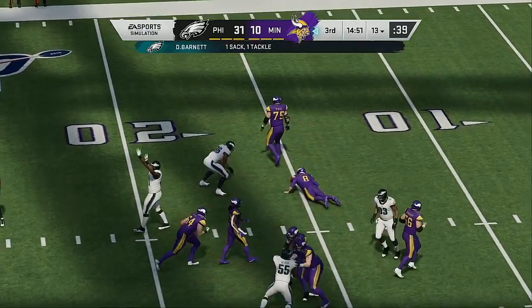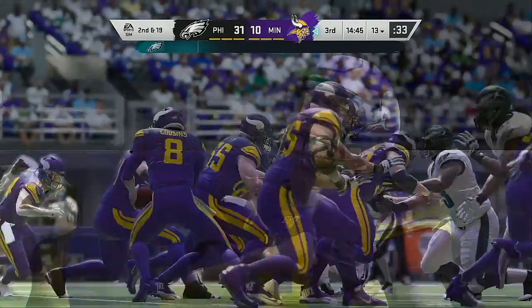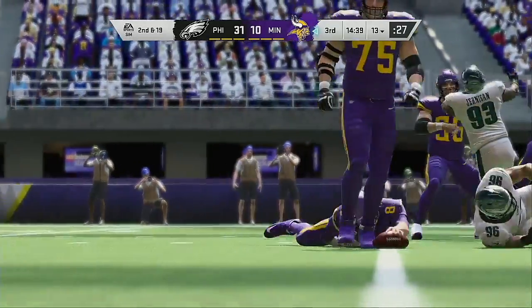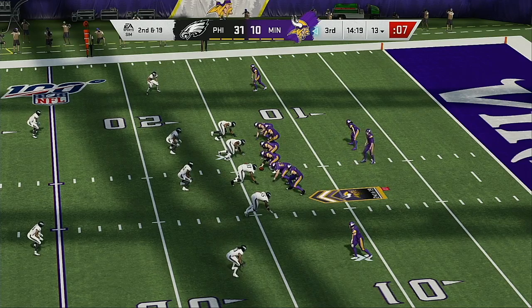Pressure comes, and down he goes. The Eagles get there for the sack. Derek Barnett able to maneuver in for the sack. Well, they go play fake. The problem is nobody was faked out. And when no one's faked out, what's the end result? Sack. Quarterback gets hit. After the sack, it's second and 19, and the road gets a bit tougher from here.